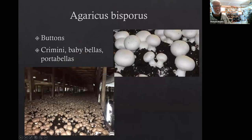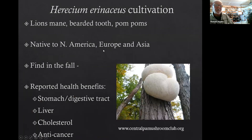Here's the agaricus. This is our small button mushroom and the baby bellas and portobellas, if you let them go bigger. Same species that we typically think of when we think of all the mushrooms we tend to eat. But there's some really interesting types out there that are really special. Here's one, lion's mane. Lion's mane actually is native here in North America. It grows in our area. You find it in the fall if you know what you're looking for.